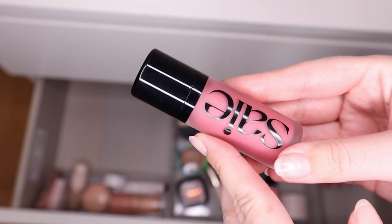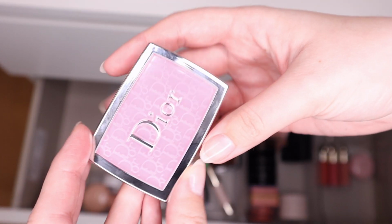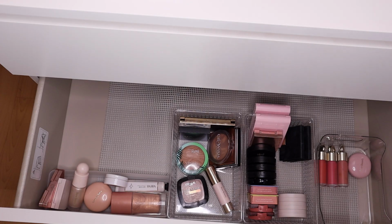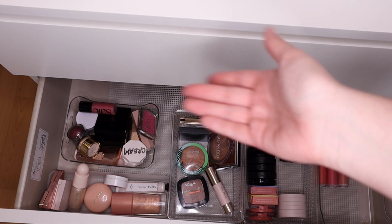I have this Say blush that I really want to test out. And I have 2 of these Merit blushes that I haven't tried yet either, so I'm just gonna put them in that container. I also got this Dior blush. I haven't tried this either yet, so I'm quite excited about this. Actually, I might keep these things that I haven't tried yet here, just because I have some space here, so why not? And it's so pretty to look at.